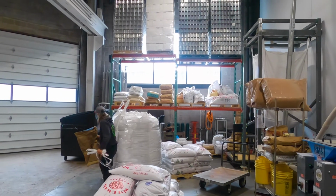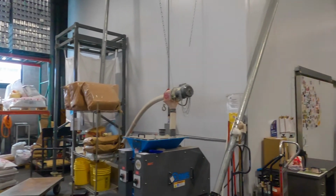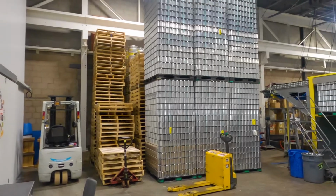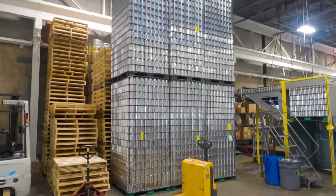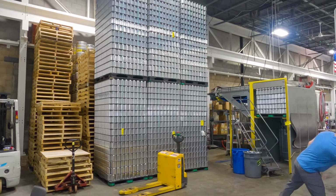Working with Maltworks for some of our barley and malts that we're using, it's always nice because it's like you're kind of working with the family. I mean, we buy their malt, they drink our beer. It's a great relationship because everyone's local.